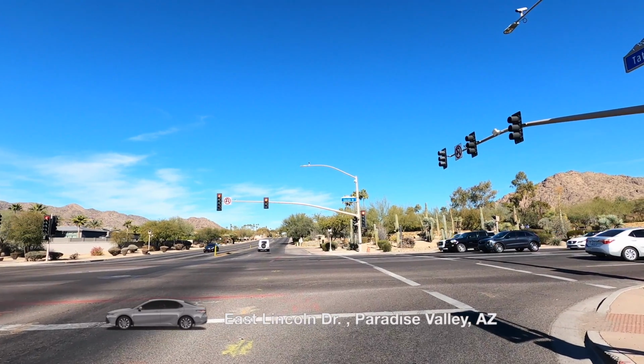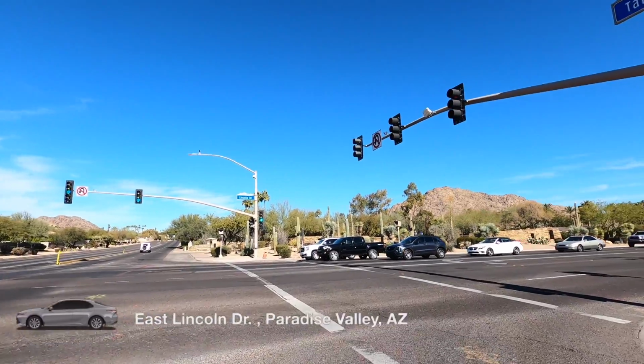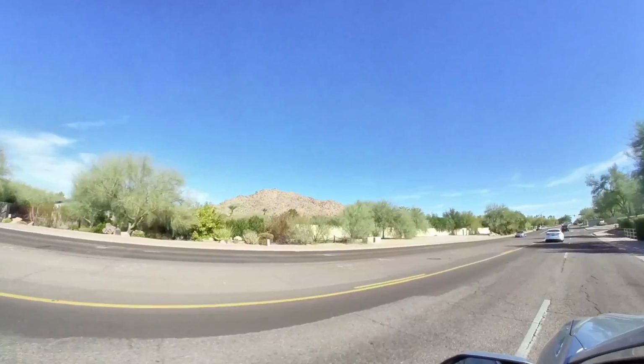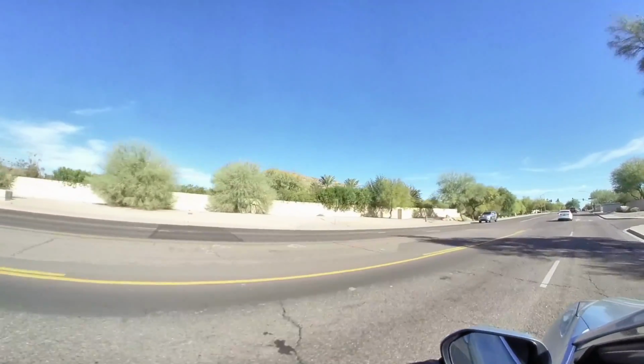All right, let's head down Lincoln Road. So this is East Lincoln Road heading into Scottsdale. And on the left here is the JW Marriott.